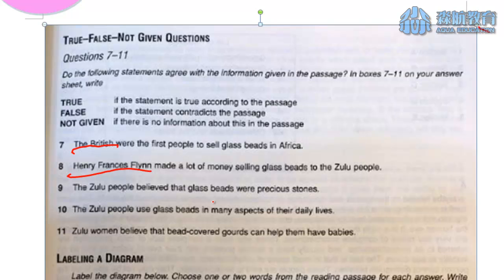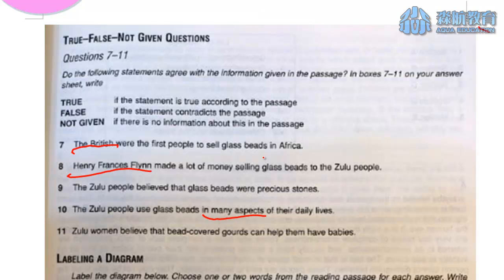And the Zulu people believe that glass beads were precious stones. Do they? Or do other people believe? Or you have to make a guess right away. What do they want you to prove? Okay? And then the Zulu people use glass beads in many aspects. Do they do it in many aspects, or do they do it in only one single aspect? So this is also the places that you have to look for. Zulu women believe that bead covered, what is that word? I don't even know. Let's just skip it. Can help them have babies. So this is also really easy. You just have to look for, do they really help them to have babies, or do they have just another usage?